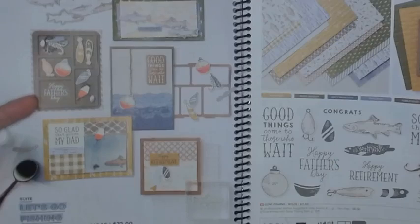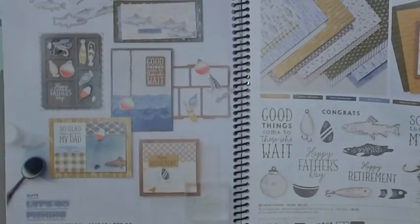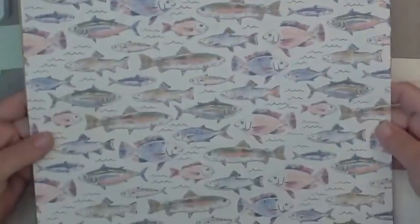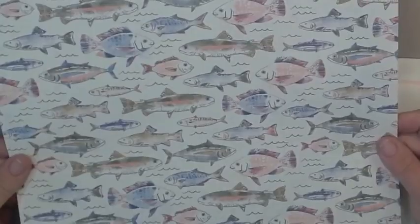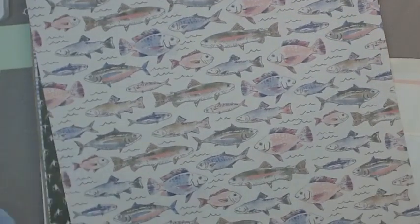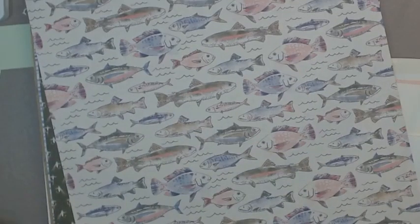But then also I want to first of all show you this paper. I have it out of the package, and I just want to show you this paper because it is really, really nice. So you get 12 sheets of 12 by 12, and the first sheet is fish. They're double-sided, and one of the die cuts in the die set fits this fish right here, and that fish comes in several colors on this sheet, and I used it on one of our cards tonight.